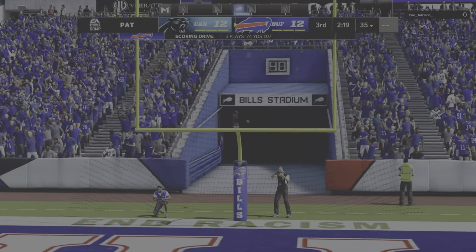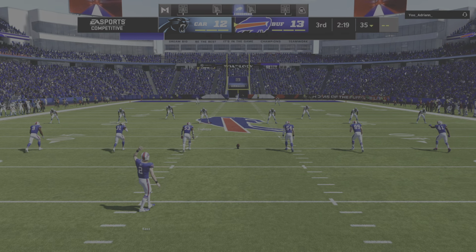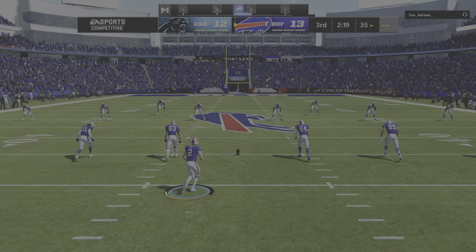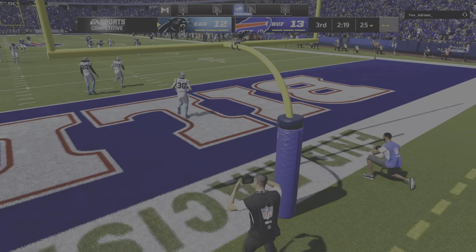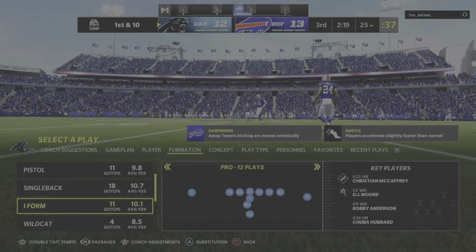This time, the extra point up and good. And that will put them on top here in the 3rd. After the touchdown pass to kick it away. And they will not get a chance to return this one as it's through the end zone for a touchback.